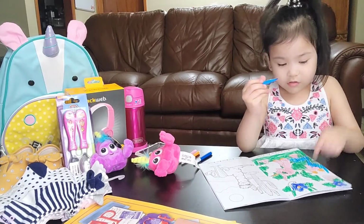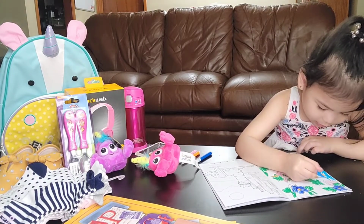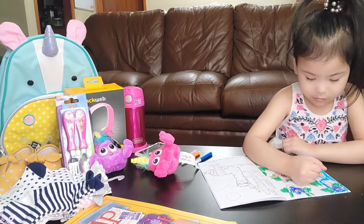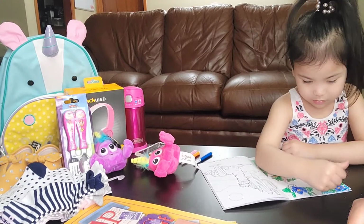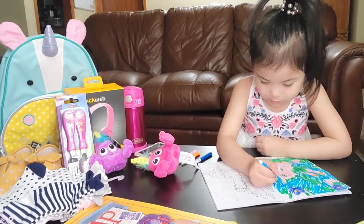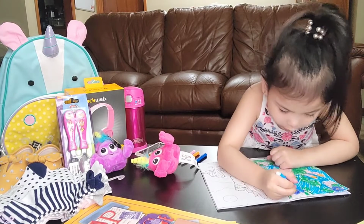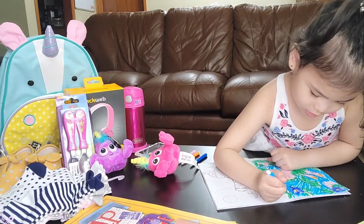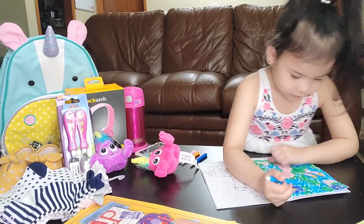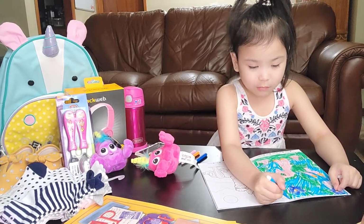Mom, her legs are shooting in the air, so I'm gonna go over the legs so I don't mess up the legs. Oh, I forgot. Forgot over here. Mom, isn't my unicorn coming out so good? I just have one more spot to do.